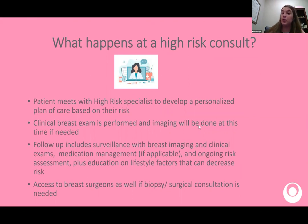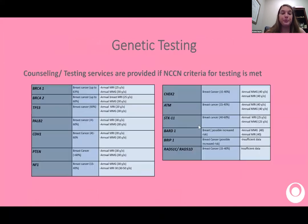I see a patient, I repeat their risk assessment model because age alone is a risk factor. So a change in age increases risk, and family history always changes as well. So it's always important to update patients' family history and see if anything's changed that could increase the risk, and always advise patients about things they can do to lower their risk, those modifiable risk factors we talked about earlier. It is nice in the high-risk clinic, we have access to breast surgeons as well. So if we get some of those false positives from that MRI, they can easily do a biopsy. And there's always access to other multidisciplinaries also.